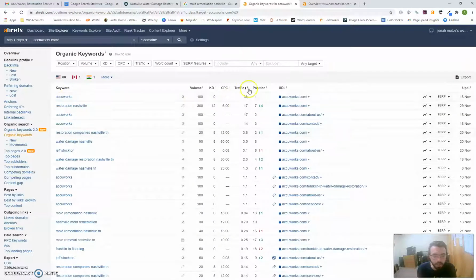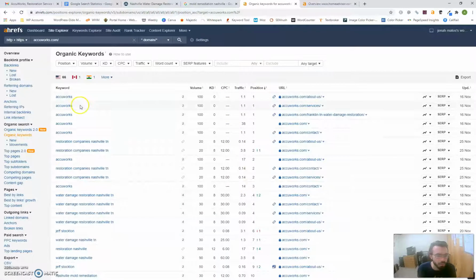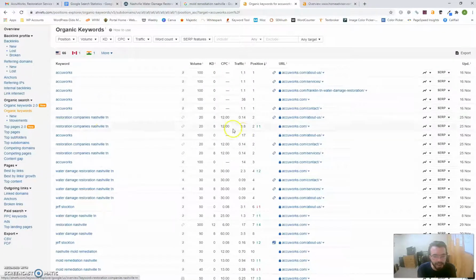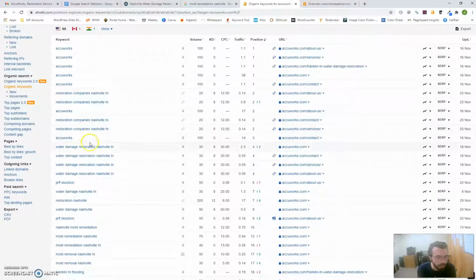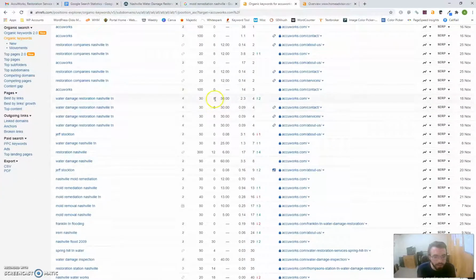If we go in here, it shows the keywords that you're currently ranking for. You can go through all of them and see the positions you're at for each one. So you're showing up number 1 for your name when it is Googled, and for restoration companies in Nashville, you're in the top 3, so that's good. Water damage, you're sitting around the 4 spot, so that's not bad. You're still on the first page. But this is the keyword difficulty I was explaining. It's an 8 for water damage with a 30 search volume there.